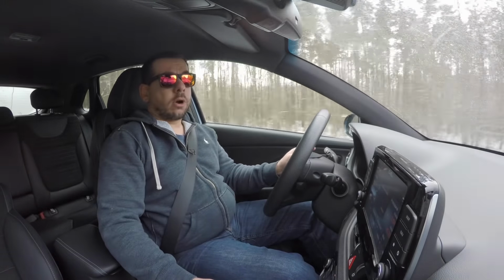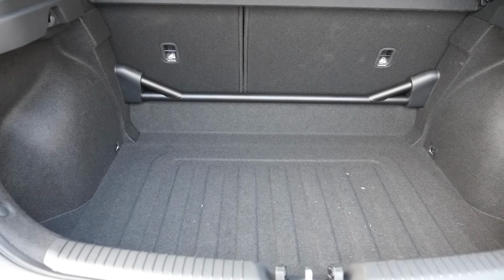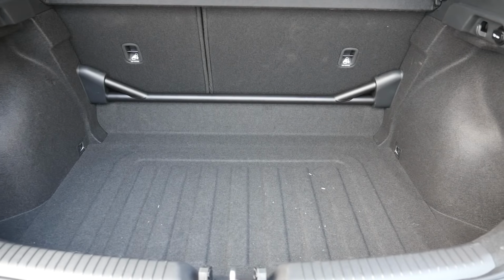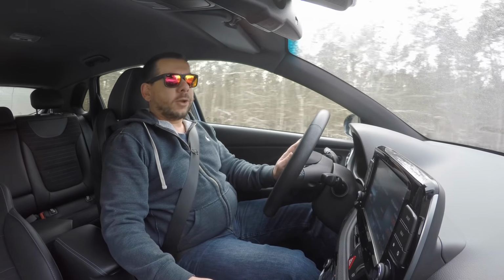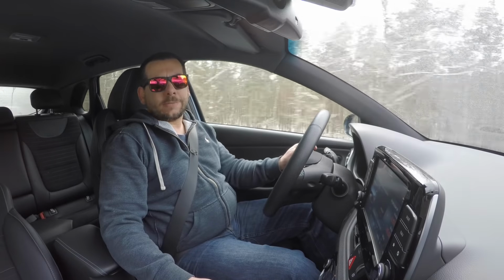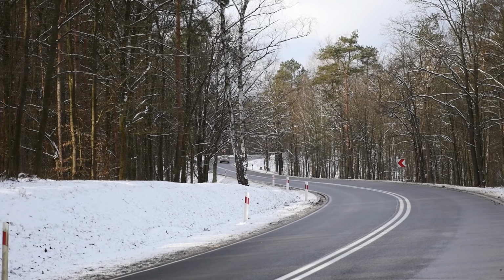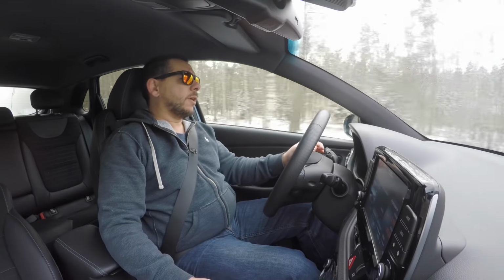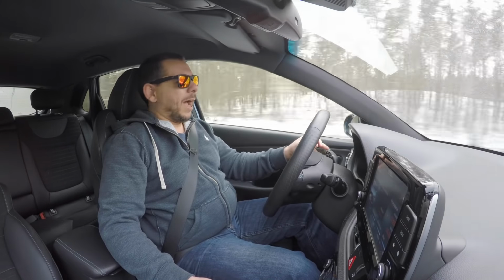Suspension. It starts bone hard and goes to stone hard. The whole body is stiff with an additional strut brace in the boot. Hyundai i30N is all about driving, and let's face it, you're not buying one to drive your family around on the weekends. Sound. In my opinion, it's a bit overboard, but I love it anyway.